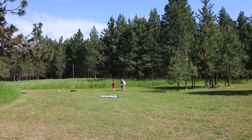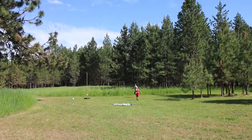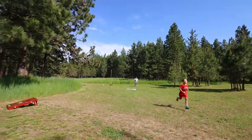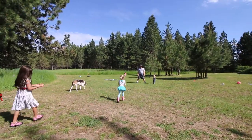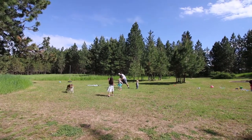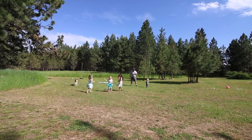There goes the birthday boy. He's gonna get soaking wet. That was the best. We've got like a little conveyor belt of little girls. They're gonna be dumping water balloons at him.